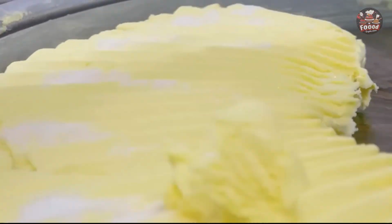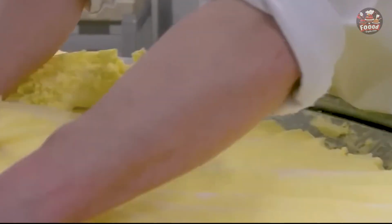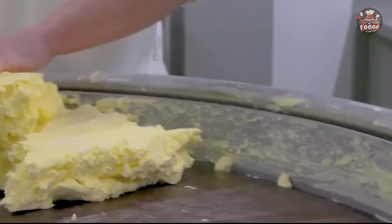During this step, salt may be added to enhance flavor and act as a preservative. French butter often uses salt sparingly, allowing the natural flavor of the butter to shine through.